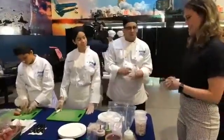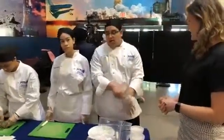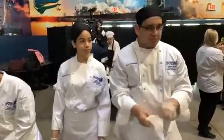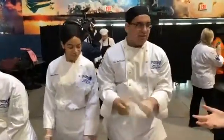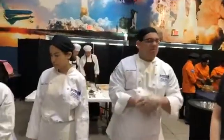So what are you cooking? So today we're doing a poached pear with wild cherry syrup. It's very simple, elegant. Okay, poached pear. That's pretty fancy. So this is a dessert. Dessert or side dish. Okay. Use for either one. Sounds really good. And so how long does it take you to prepare this dish? It takes about 15 minutes.